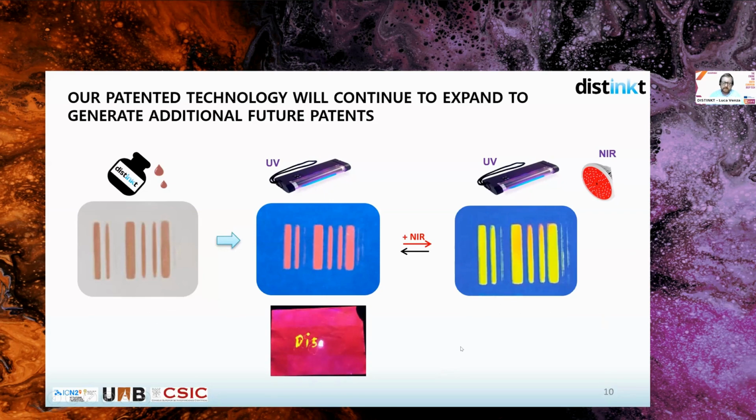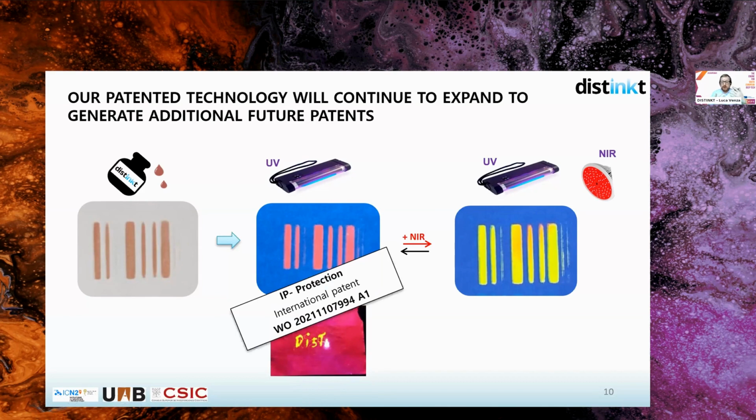This is just a short demo of how our ink works in practice. It's under a UV lamp using a near-infrared laser to show the effect. This is the basis for our patent, which will be fundamentally what we use to create also future patents. So the innovation is in the fact that we can work across three spectrums of light: ultraviolet, visible light, and near-infrared.